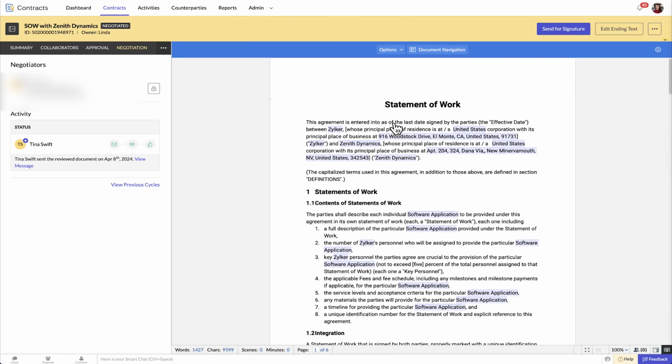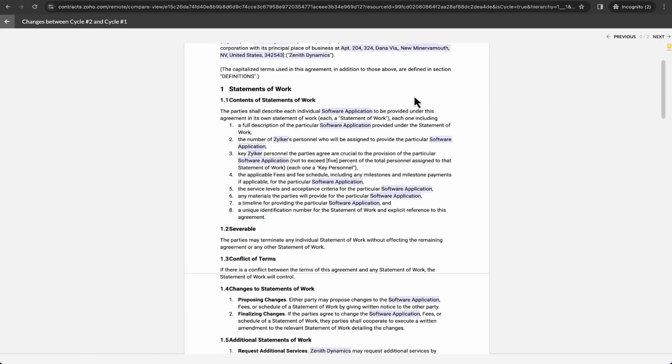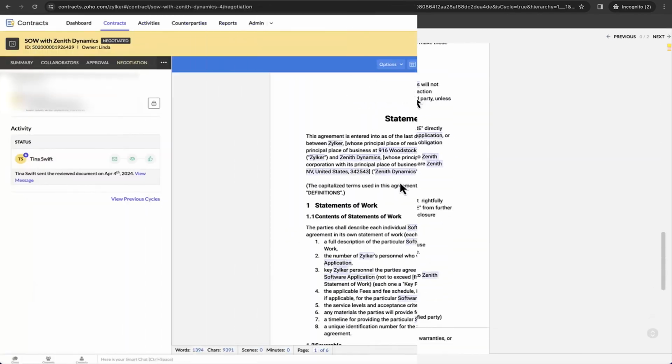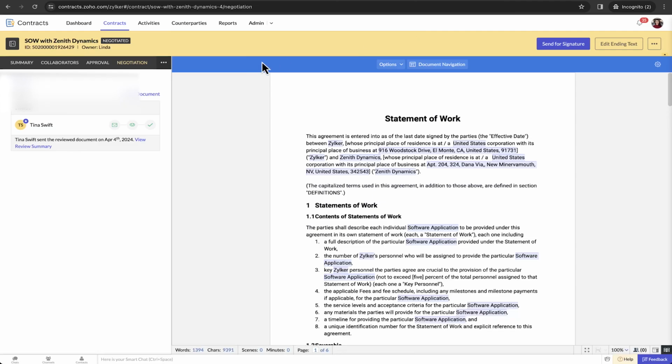The platform, while generally easy to use, is described by some as less intuitive compared to other contract management solutions. There can be a learning curve, particularly for those not already familiar with the Zoho ecosystem. The pricing plans start at $29 per user per month.